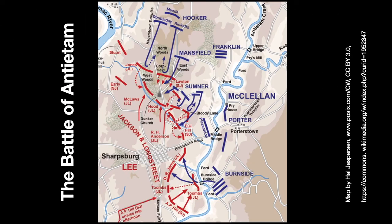All right, real quickly, let's take a quick look. I'm using maps that are in the public domain from the Wikipedia Commons here. And so here are the two battle lines at the Battle of Antietam. You can see the Confederates on the left side of the map, Union on the right. The Union strategy was, we outnumber the Confederates several times over. Let's just simply attack along the entire line and crush them. And so here's the Union line, and the idea was a coordinated effort to attack the entire Confederate line.